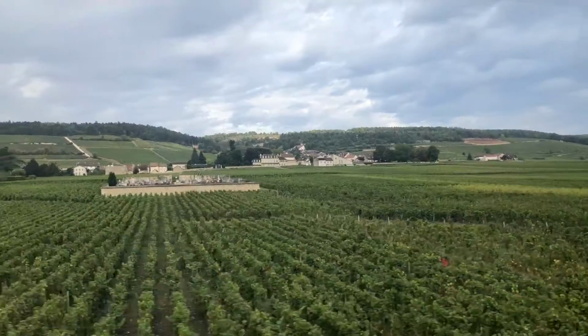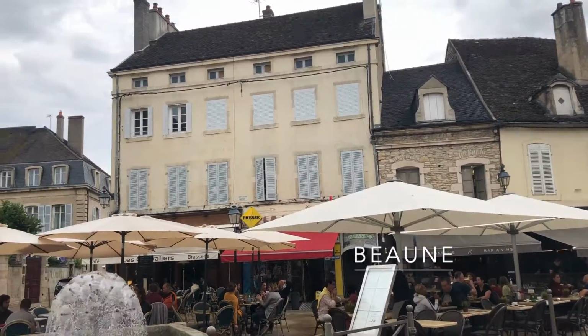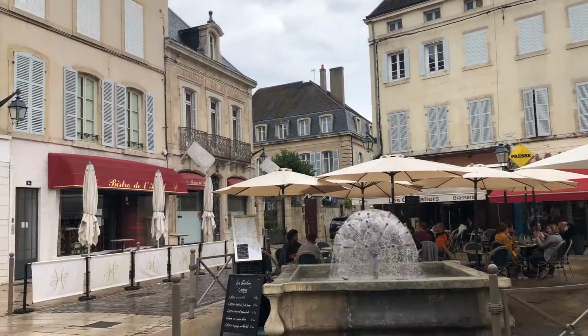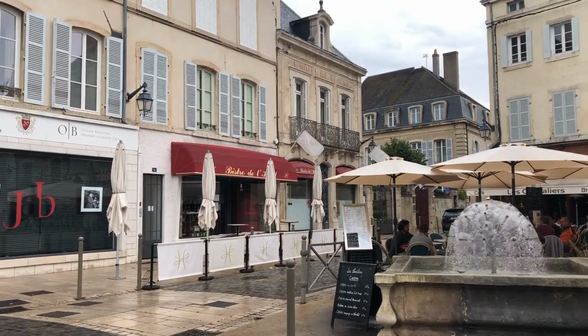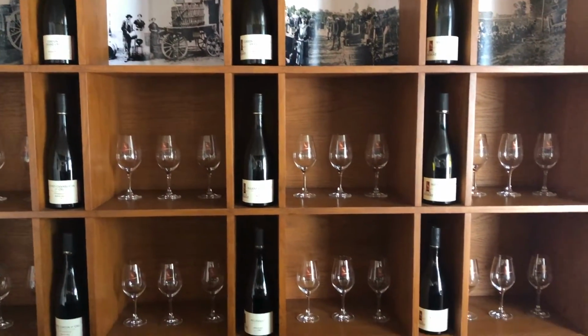The next day was a little bit rainy, but fortunately we had kept this in mind looking at the forecast for the couple days before. So we had a plan. We decided to head to the town of Beaune, where we were able to visit a winery and enjoy some indoor activities that involved enjoying delicious red wine.